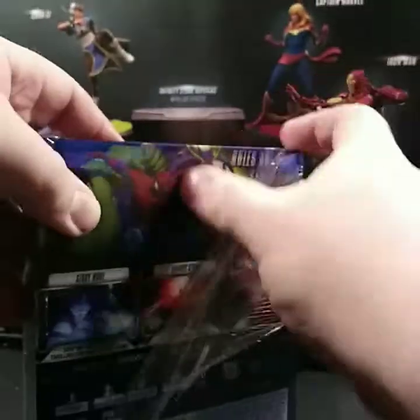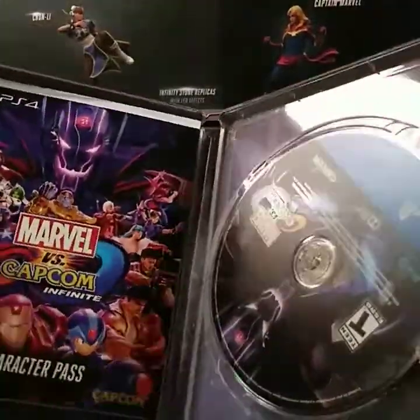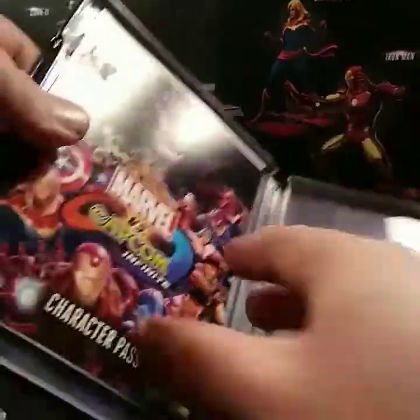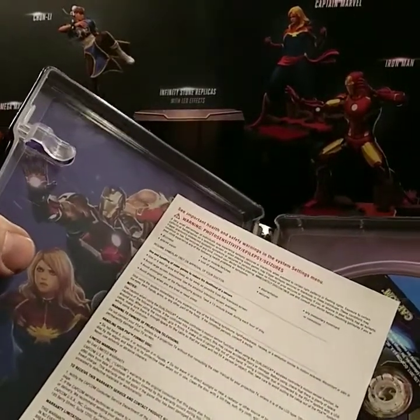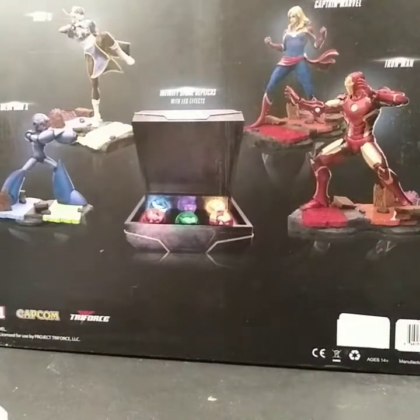The game, which I'll probably keep the case and just sell the game, because that's what people do at GameStop. This is a metal book case. Beautiful. Then you have the game, all the codes, which I will probably just... Wait, is this an actual pass for the characters? Oh, it is. That's a full character pass for Marvel vs. Capcom. Woo! I'll just get rid of the game. Screw it.